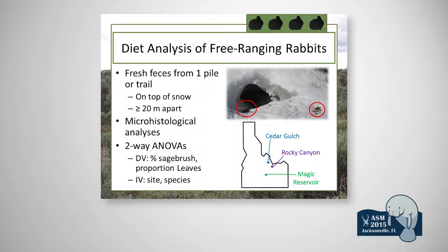To compare the amount of sagebrush and the proportion of leaves consumed by free-ranging rabbits, we collected 10 fresh fecal groups from each species at 3 different field sites in Idaho, which were Cedar Gulch, Rocky Canyon, and Magic Reservoir. Feces were collected from one pile or one rabbit trail and were only collected if they were on top of the snow to make sure they were fresh at the time of collection. Feces were also collected if they were 20 or more meters apart to make sure we got a representative sample of the entire study site.